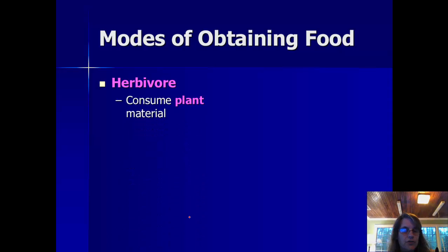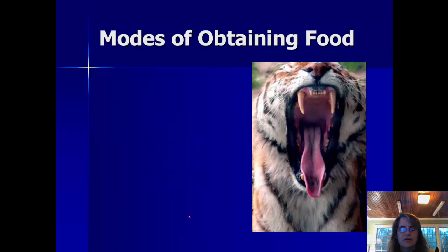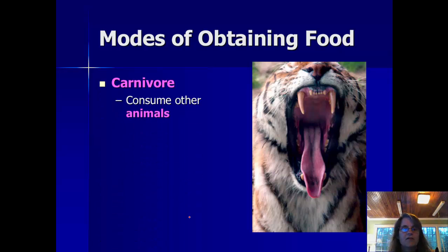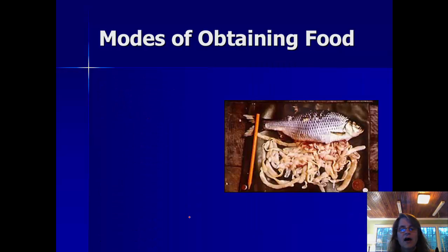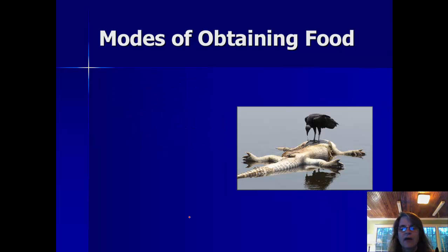Of course, you can be an herbivore and eat plant material like this caterpillar who walks around on his dinner, or the deer that go up to their dinner and gobble it. You can be, of course, a carnivore and consume other animals. You can be a parasite or what is called a fluid feeder, and you get liquid food from animals that are living. Alas, that is showing the worms that were in a poor fish, tapeworms that are parasitic.